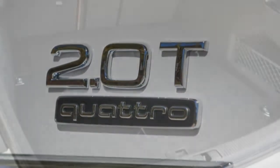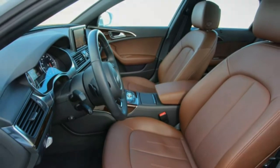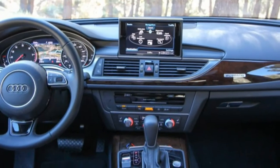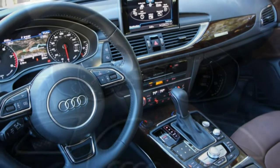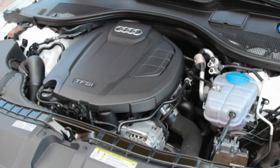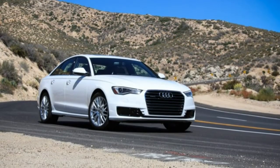brisk charge up and down Angeles Crest and Angeles Forest highways, which confirmed why this car is so beloved by our review staff. The steering is direct and beautifully weighted, if low on feel. And while the brakes didn't generate impressive numbers, pedal feel and response are nearly perfect. It's not hard to wonder what that prior 3.0T's rolling stock would do for this car. The rest of the A6 needs no help.